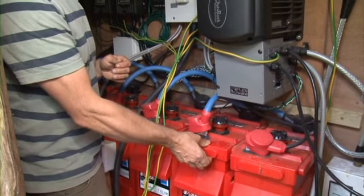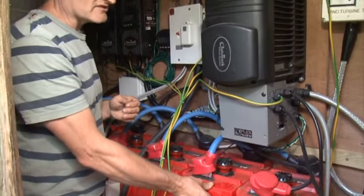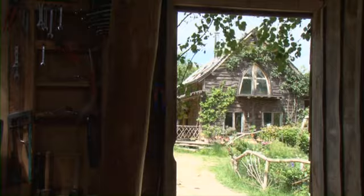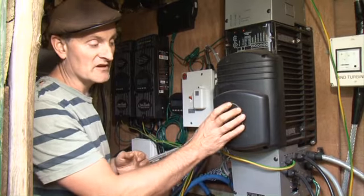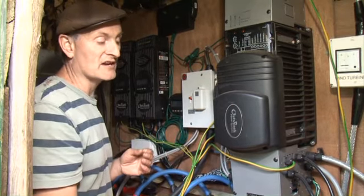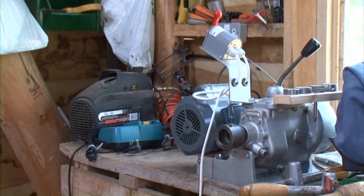These store the energy and hold it in the batteries, and then it's either transported through to the house as 12-volt direct current, or else it can be inverted through this 2.5 kilowatt inverter for the workshop to run power tools.